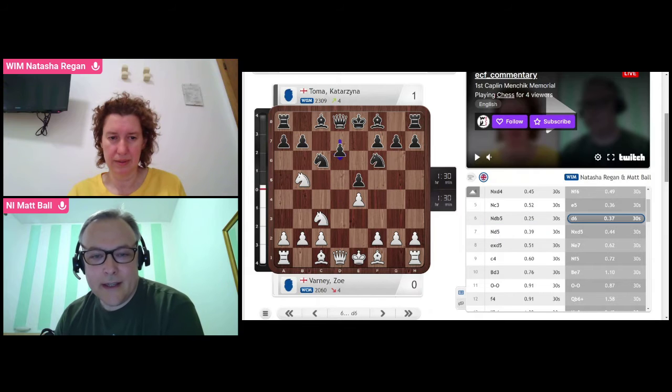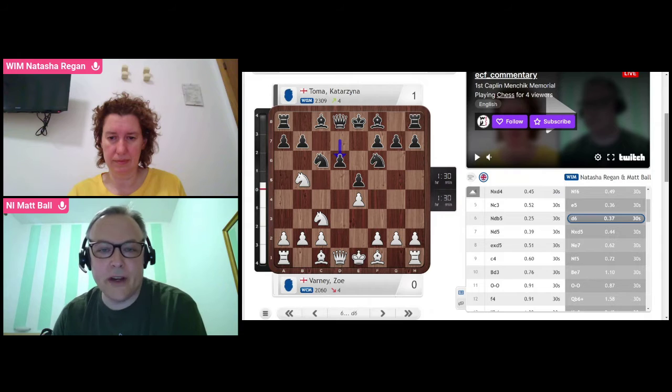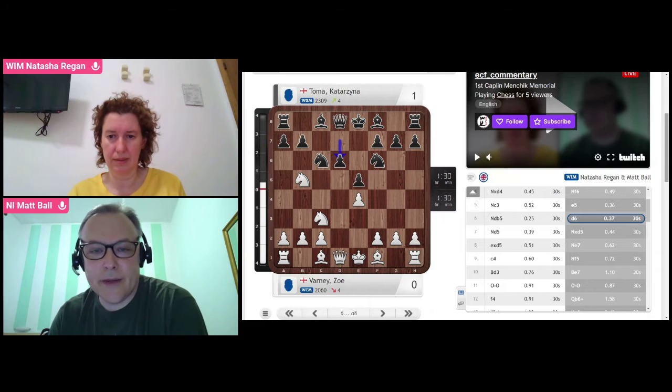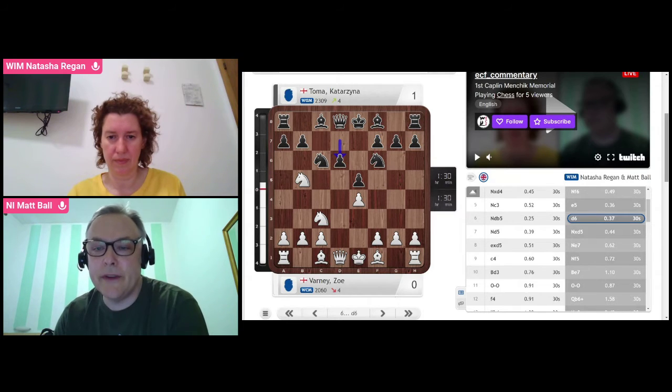The modern move is you play the knight to b5. Knight f5 isn't really played now, and black meets that with d5. Pawn takes, and then bishop takes knight, and so on. So the knight goes out to b5, and you can see they're not taking a long time on these moves either. Just 30 seconds each one.